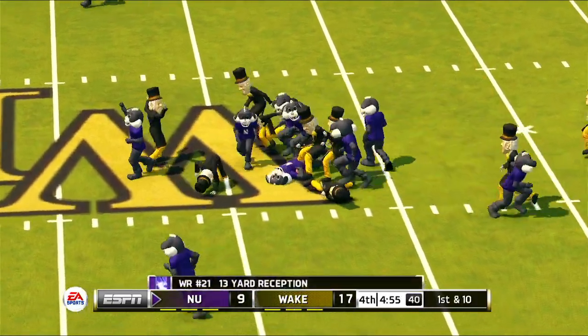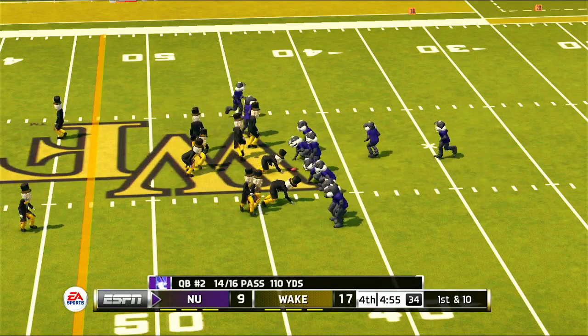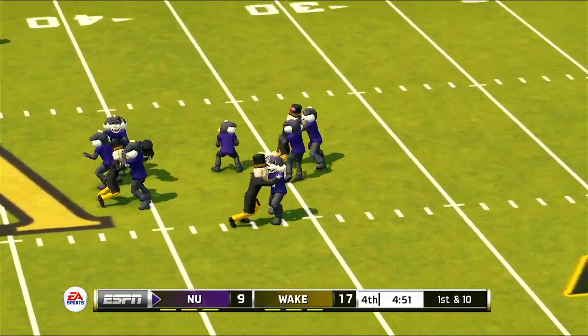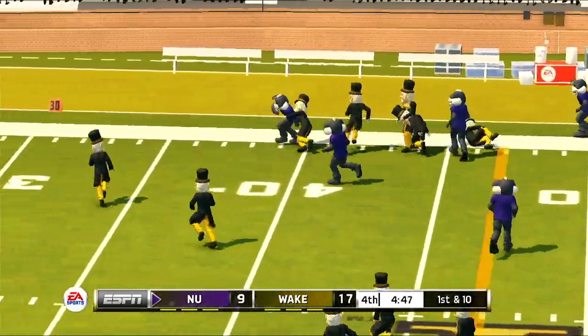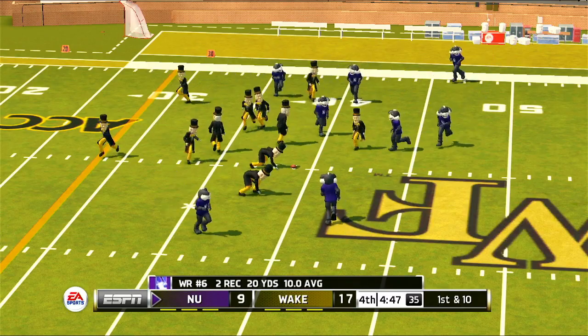And down he goes at the 43-yard line. Number 39 makes the tackle at the 43-yard line. First down. Quick out to his receiver. He gets hit out of bounds at the 39. That's a gain of 18 on the play. That makes it first and 10.